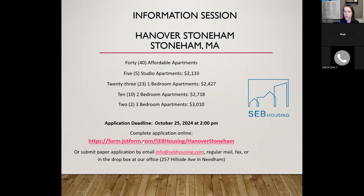Again, we do encourage you to submit your application online just because it's the quickest way to get it into us, but we understand that not everyone would prefer that method. So we do encourage you to get your lottery application in early. It's fairly brief, so it shouldn't take you too long to complete. Because there's no supporting income, asset, or tax documentation needed at this early stage in the process. It will be required later on in the process, like I said. So it's really just you filling out a lottery application to self-report what your finances and household members are.